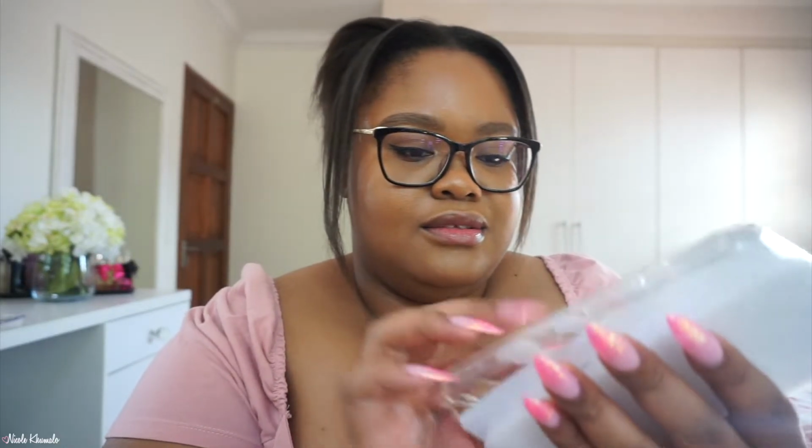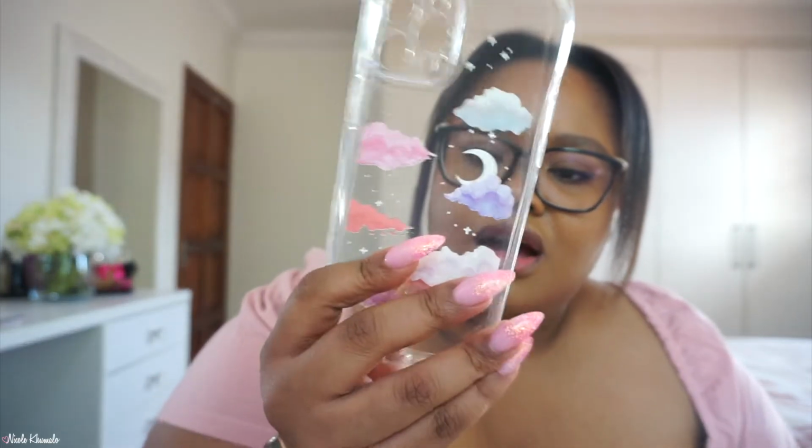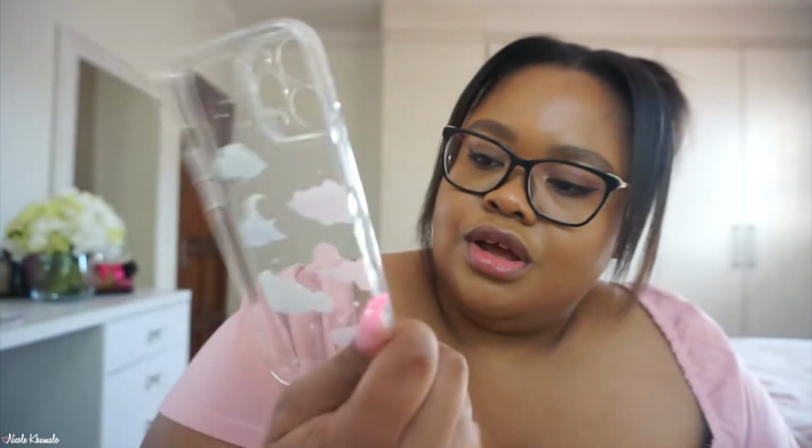Let's open it. So it's just a clear phone case with a print on there. It's got the moon and a couple of clouds and some stars. It's very flexible, soft. It does have the protection for your camera though, so that's fun. I got one of those.